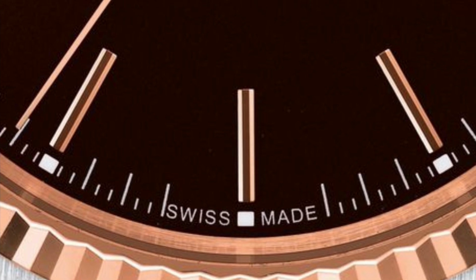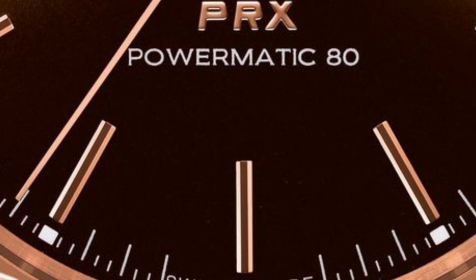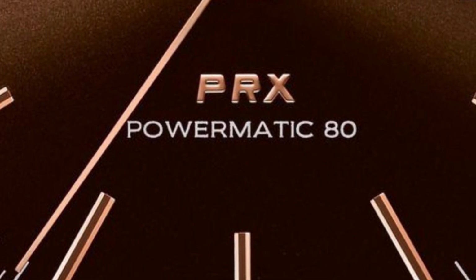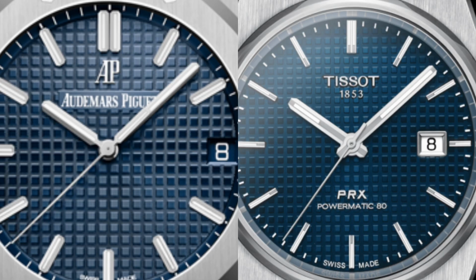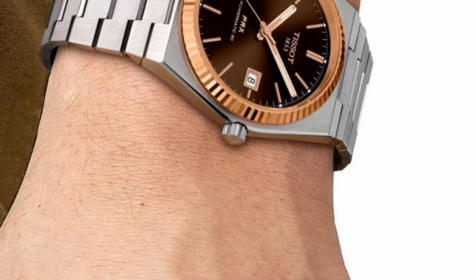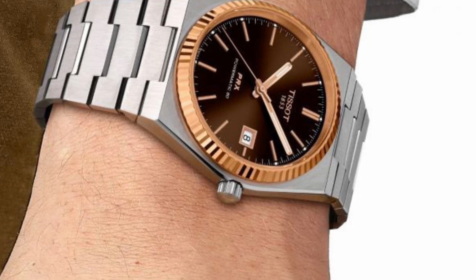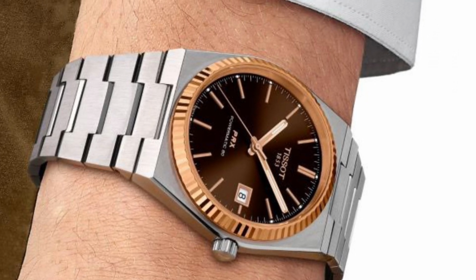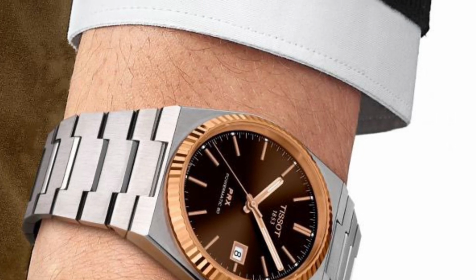The other difference is the luxurious brown sunburst dial, which contrasts very nicely with the rose gold bezel and is a big thumbs up for those who wanted to buy a PRX Powermatic 80 without that AP Royal Oak style dial. The price has not been confirmed yet, but since there is 18 karat rose gold, I believe the price would probably increase another couple hundred dollars. Everything else though will remain the same as the movement, case and bracelet are identical to the other models.